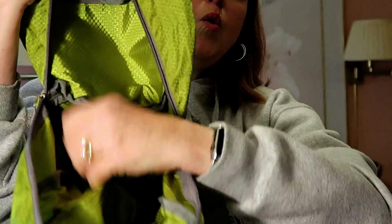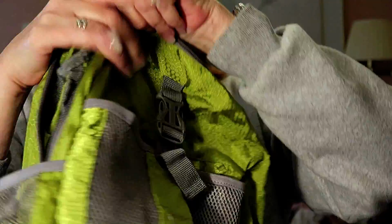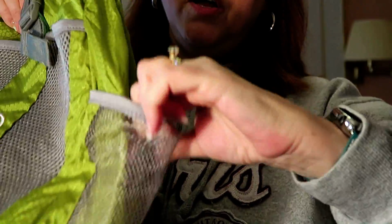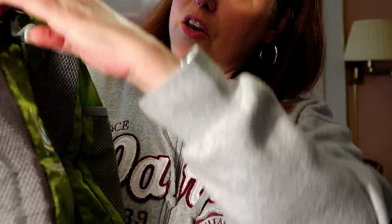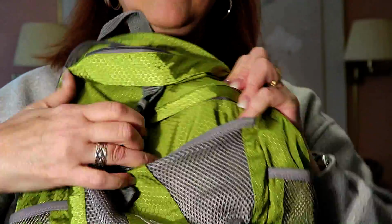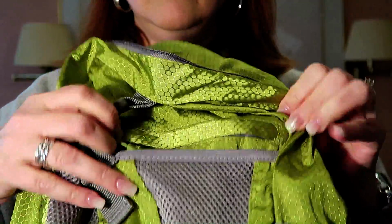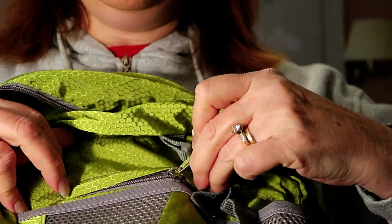Then you've got this whole big area. On the outside you have two little mesh pockets on the sides, which we use for water bottles and so forth. And then you've got a nice big pocket here with this clasp, and under that you have even another zippered pocket. I don't know if you can see that. Let me see. Another zippered pocket here.